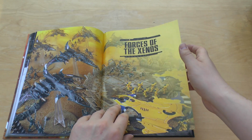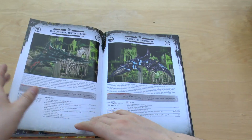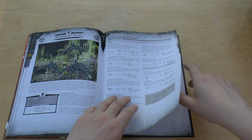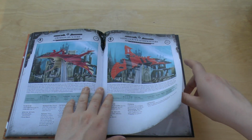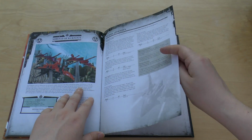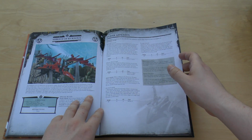We can get a Baleflamer. Then you've got Forces of the Xenos. So I'm assuming this is Dark Eldar, Razorwing Jetfighter, Void Raven, Blackheart Talon. Sounds pretty cool. Then you've got Eldar, Crimson Hunters, Hemlock Wraithfighters, and then a Shroud of Kurnaus.